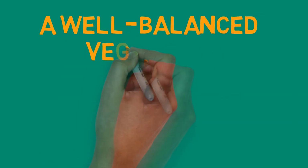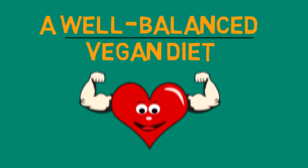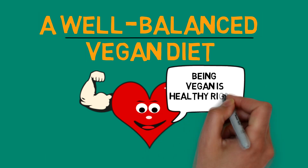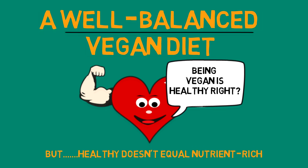A well-balanced vegan diet is known for its beneficial effects on your health. However, a common mistake people make when they go vegan is that they assume that they will become healthier just because they eat vegan foods. To be fair, vegan foods are in general healthier than regular foods, though sometimes the term healthy is misused because not all healthy foods are nutrition rich.